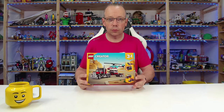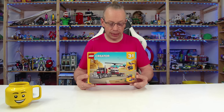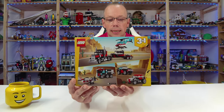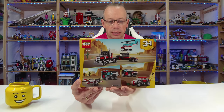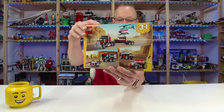And today, Lego creator set number 31146, the flatbed truck with helicopter. 270 pieces for $20 or euros, one of several creator sets released in January 2024. And the scale is not minifigure style, it's smaller, but yeah, it's between minifig and micro scale, I would say.